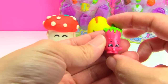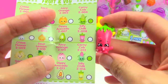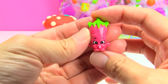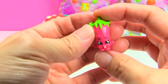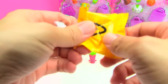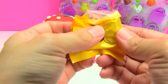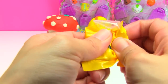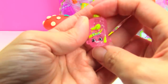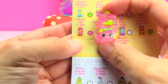And we have Silly Chili. Here is Silly Chili, and Silly Chili is common. And then we have this blind bag. Ooh, I think I know what it is. I think it's Olivia Oil. Yes, it is, and she is an ultra rare. Here it is, ultra rare.